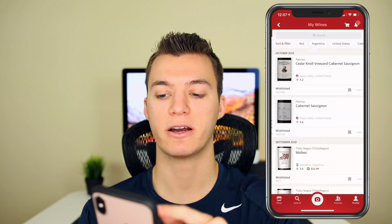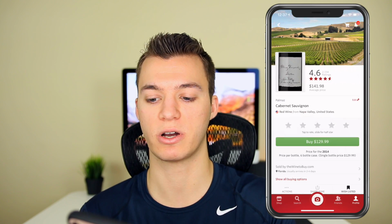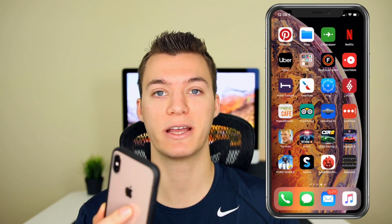So if we go to my profile right here and look at my wines, we can see all of my wines right here. Basically, if you go on to one of these, you can see the ratings, you can see the average price. You could basically buy it from there as well. You can see where it's sold. You can see the taste characteristics right there, what people talk about, all that good stuff. So Vivino, definitely a must-have application if you are into drinking wine.